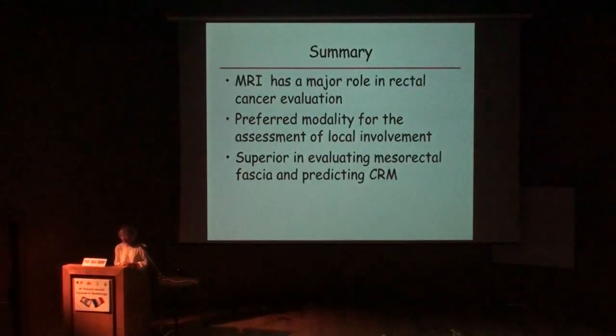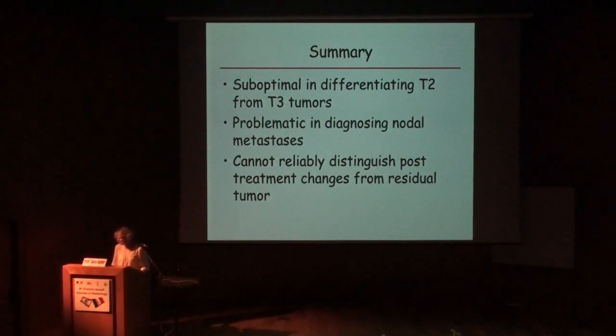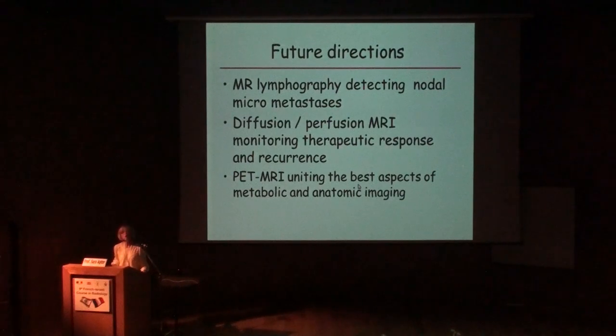So to summarize, MRI has a major role in rectal cancer. I hope I showed it very well here. That's the preferred modality to assess local involvement, because it shows very clearly the major prognostic factor, that is the CRM. It's still suboptimal to differentiate T2 from T3. It's problematic with the nodal metastases, and it sometimes can be difficult to differentiate post-treatment changes from residual tumor.